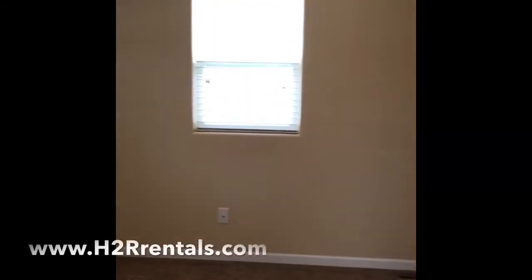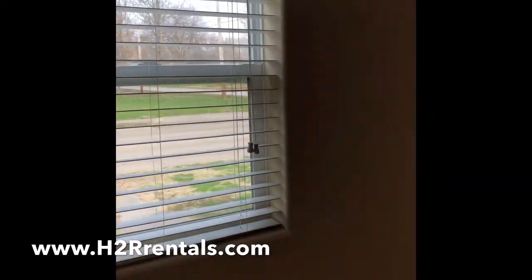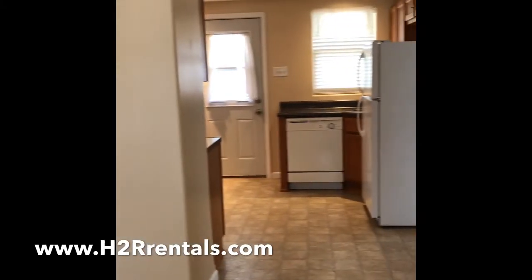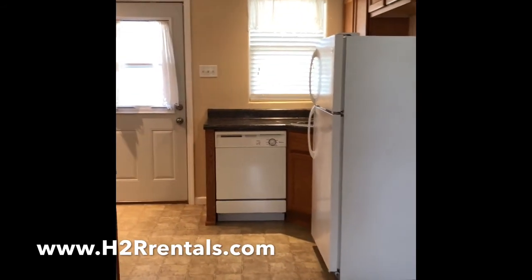So this is 707 South Russell Street in Marion, Illinois, 2-bedroom, 1-bath for $650 a month. If you are interested in scheduling a showing in person or online, if you'd like to just view, go ahead and visit our website at H, the number 2, R, and the word rentals.com, where you can view, schedule, and apply online all in one step.